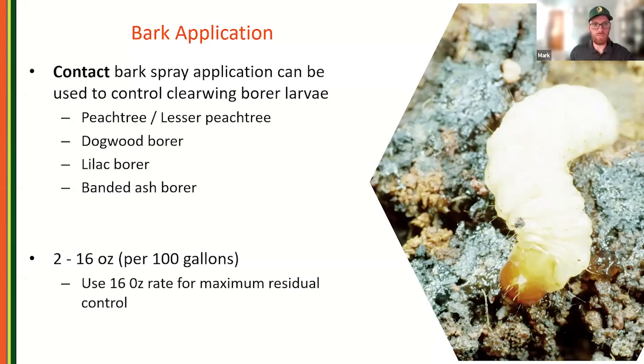For that reason, we do have recommendations for a slightly higher rate per 100 gallons. And basically, the reason for that larger rate is really how much of a residual you're looking for. If we use the higher end of that rate, so as we get closer to 8 to 16 ounces, we can expect a longer residual control from that one application.